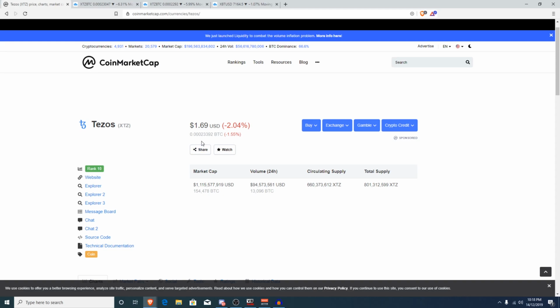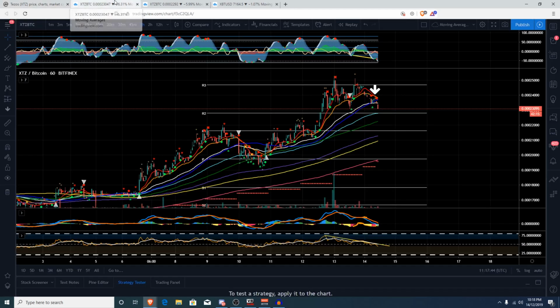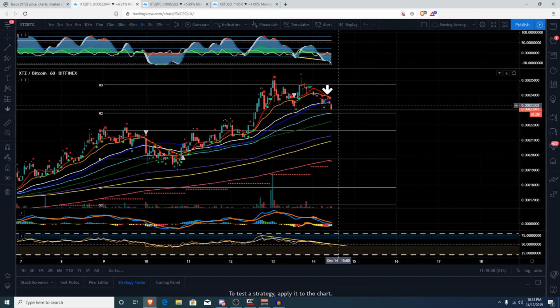As you can see, we're down 2% for the day and also 1.55% for the Bitcoin pairing. So jumping right into the charts, we actually had hidden bullish divergence from this peak to this peak, as you can see in the yellow. And it got confirmed on this small green candle right here. It got confirmed, and then it basically cancelled out on the next candle because we lost support and came back down.